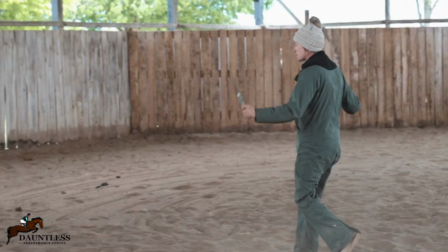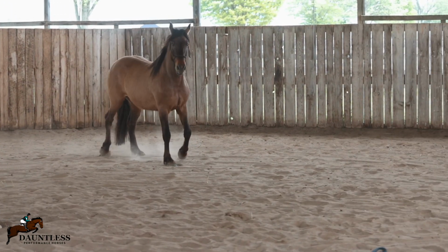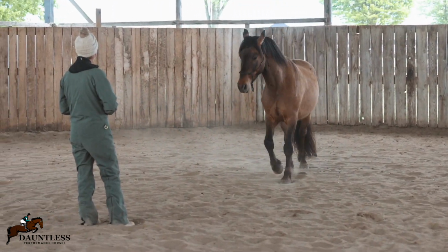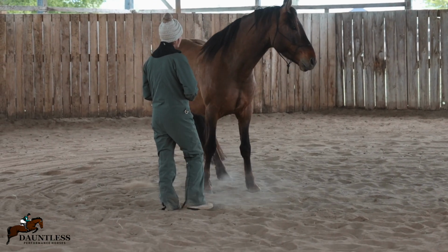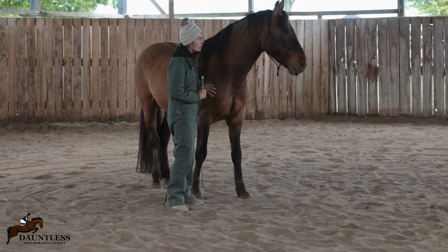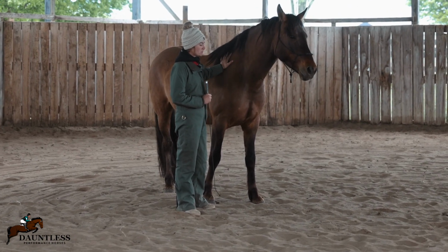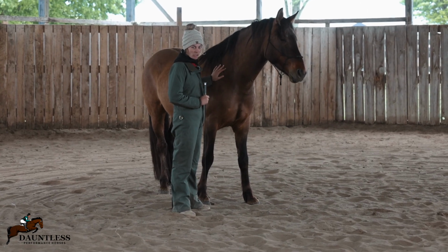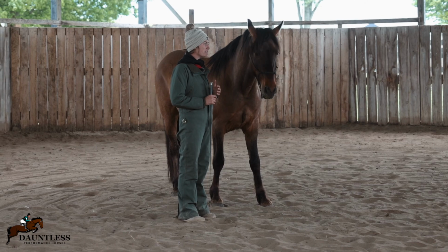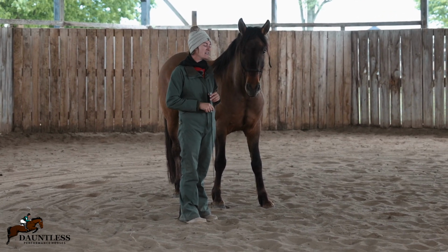Now, because he offered to stop himself there, I'm going to make him... Good boy. Yeah, good boy. Good job. So if you've got a horse that gives you that, it's important not to add a lot of pressure when you get that side step, because he can't see you head on. He can't see everything that you're doing. You only have one side of his eye.